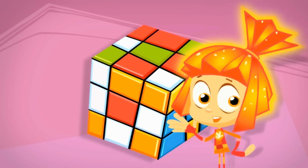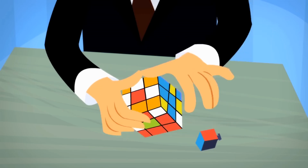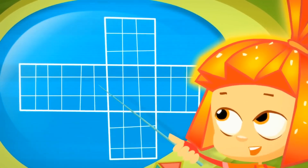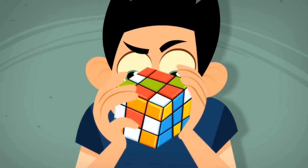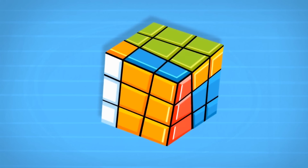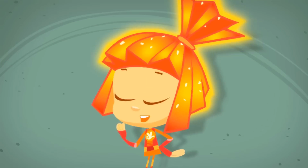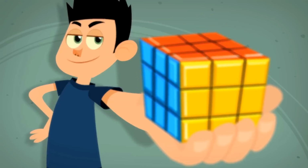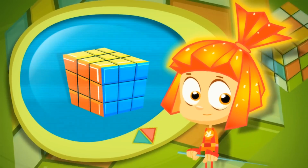The Rubik's Cube is the most popular puzzle game in the whole world. It was invented by Professor Rubik from Hungary. A cube has 6 sides on it. And on a Rubik's Cube, each of these sides has 9 squares that are all the same color. You start by mixing up the colors. To solve a Rubik's Cube, you have to turn the pieces, and you keep turning and turning them until each side is 1 solid color again. For instance, red or yellow or light blue.